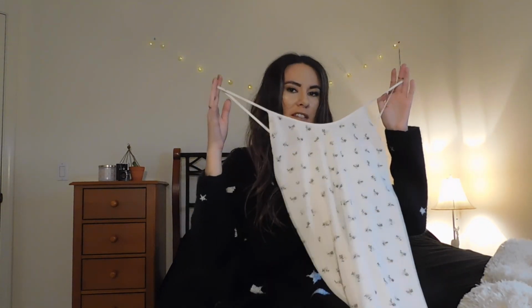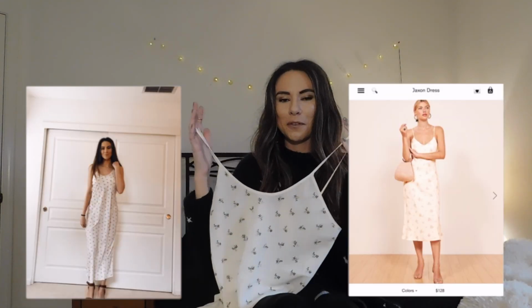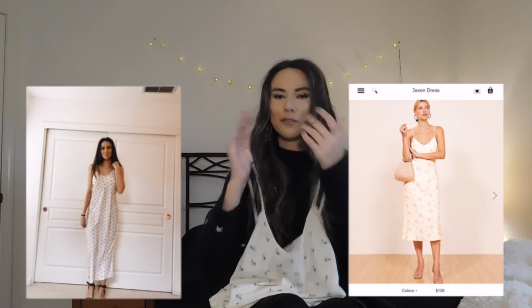I also found this in the sleepwear section, which seems to be a very reoccurring theme in this haul for some reason. But it just has these little dainty flowers in the front, and it's pretty long. It's floor length. It's super pretty, and it's just very elegant. I was so shocked when I saw that dress from Reformation because it literally looks exactly like this. Exactly. Except for the length, which I already said. But yeah, I think this was $3 or $4, and the one on Reformation is $128.